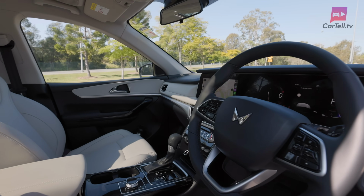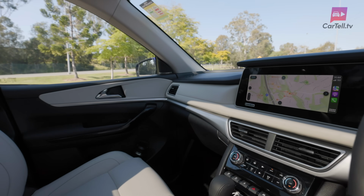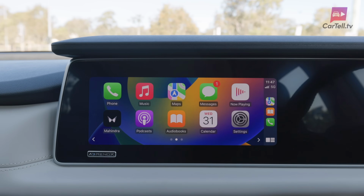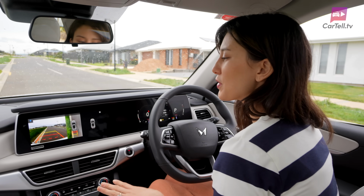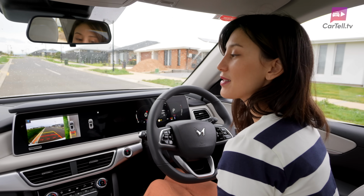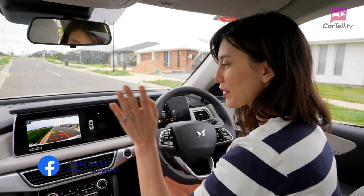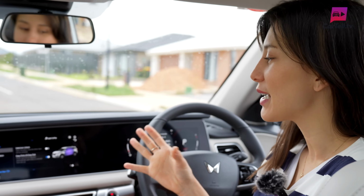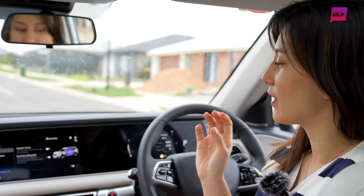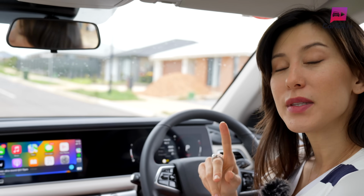The highlight has to be the dual 10.25-inch super screen, which displays all the info you need. You also get Apple CarPlay and Android Auto, as well as a 360 camera view. So the resolution's okay, but it could be better. It's not up to the standard of, like, Hyundai. There is a good widescreen feature. The colors are vivid, but the great thing is it's very easy on the eye. Like, it doesn't blast you with brightness. And it's really good in all visibility conditions, even with the sky roof open.